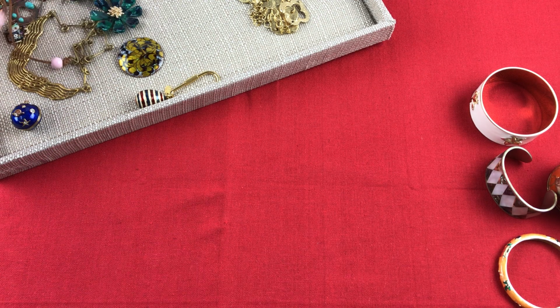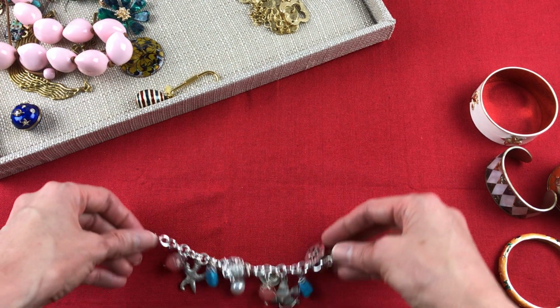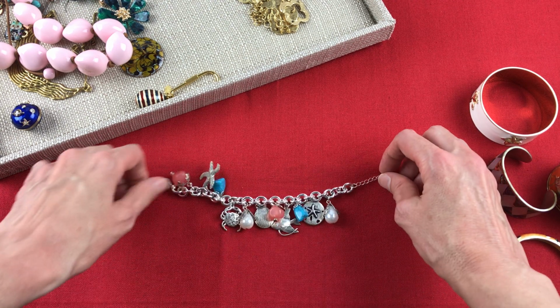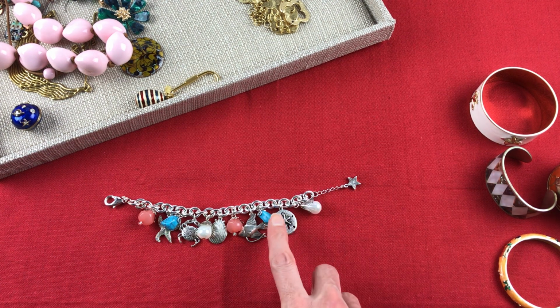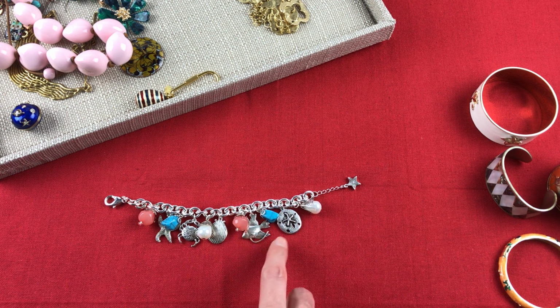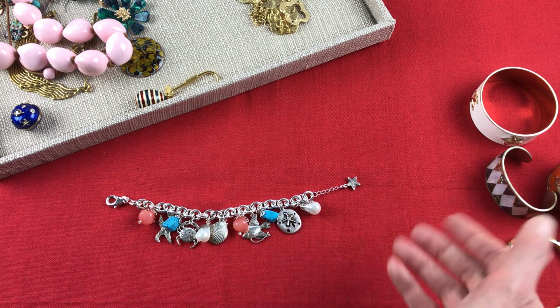One more, actually, I think I have one more bracelet. And that is this one, and I'll put it down. It is from 2005, the Avon, trying to get all these charms going the right way, Avon Sea Life bracelet. So it's got faux pearl, kind of a faux turquoise, rose colored, peachy colored beads, crabs, shells, fish.